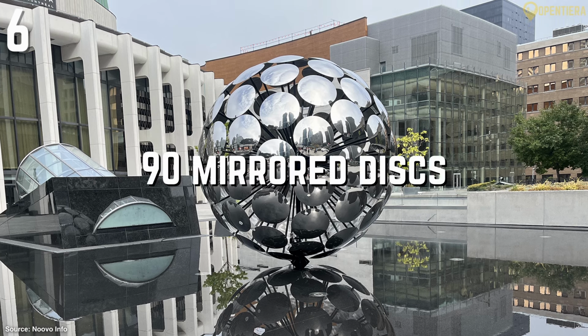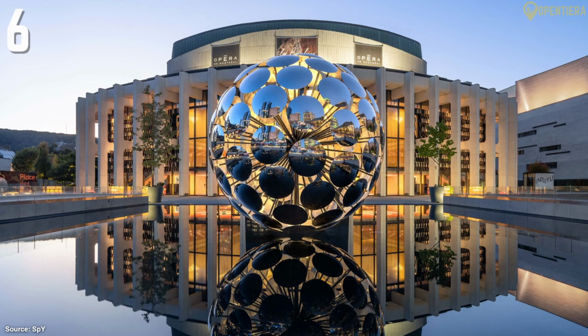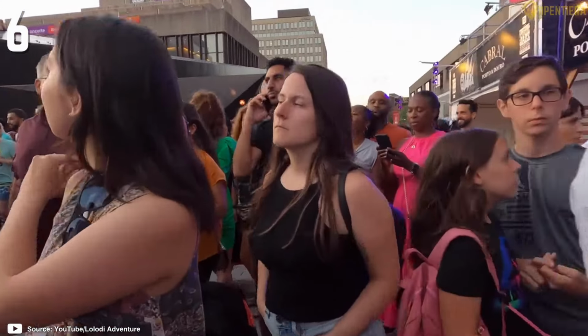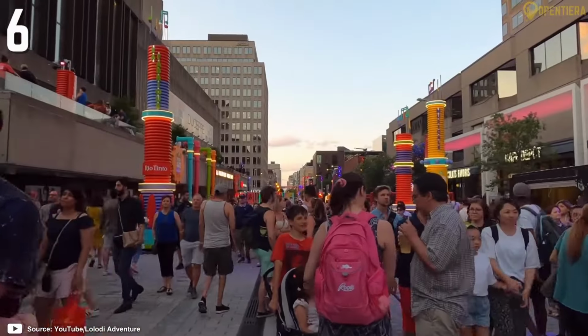Made of 90 mirrored discs, Orb constantly shifts and changes, reflecting the city, the sky, and everyone around it. It's like a living, breathing sculpture. Seriously, one of the most Instagrammable spots in town. And I'm sure you'll be snapping pics left and right.